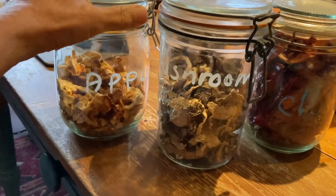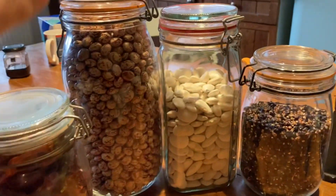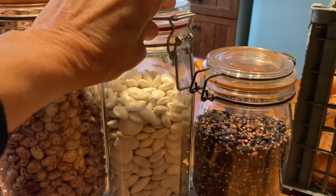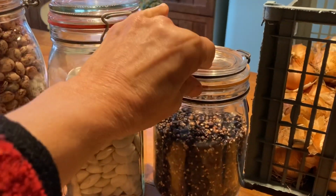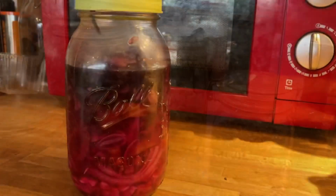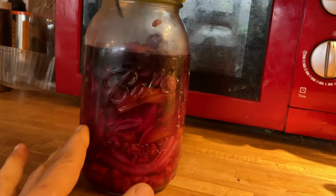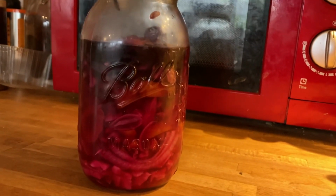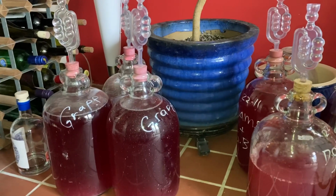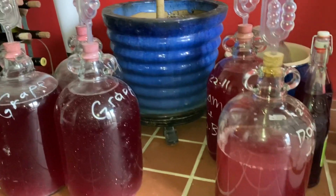So here I've got some dehydrated apples, mushrooms, and chilies. And next to that, I've got some dried beans that I grew in the garden this summer, and some popcorn that I grew and dried. You can also ferment food. Here I've got a jar of red cabbage sauerkraut, which we've been dipping into. Very tasty. And of course you can ferment other things and make your own wine.